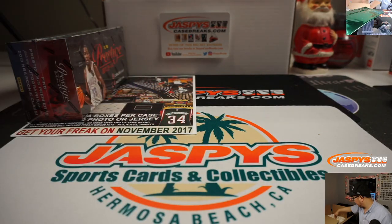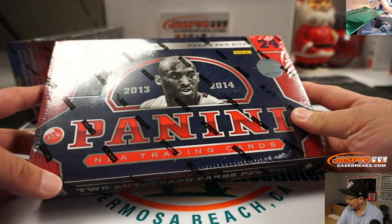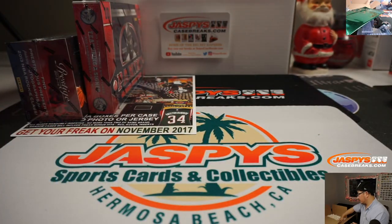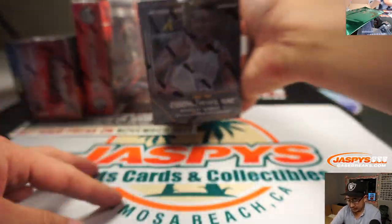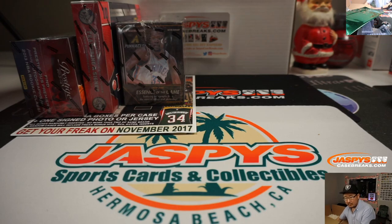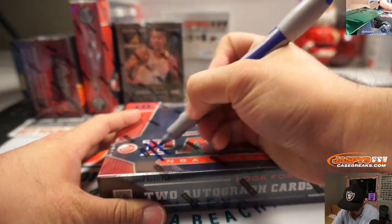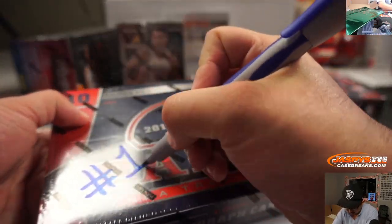Let me set this over here. Next box, 2013-14 Panini basketball. Panini Pinnacle basketball. Another box, 2013-14 Panini basketball. So that will be designated as number two. And this will be designated as number one.